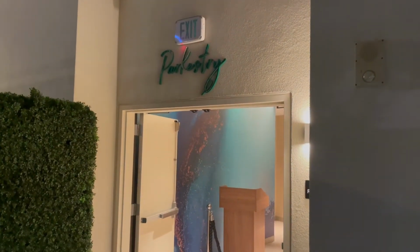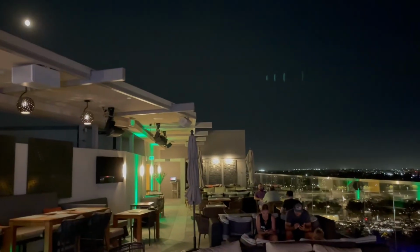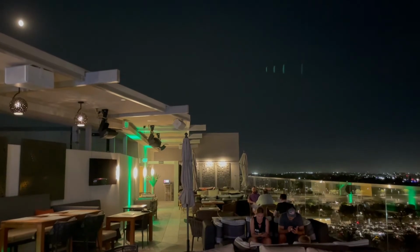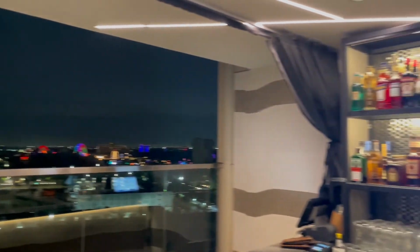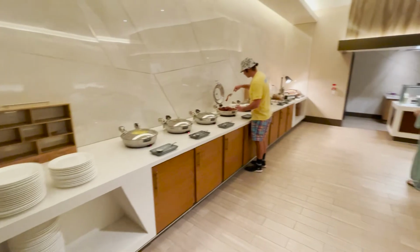And then at night I checked out the Parkistry, which is on the very top level. It has another good view of the fireworks and is kind of open to the public, so that's the aim there. Great views of Disneyland, so you can have a nice cocktail at the end of the day. You can have dinner up here. Kind of a lounge atmosphere, which is cool.